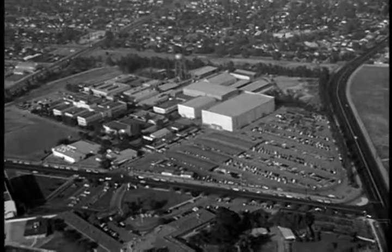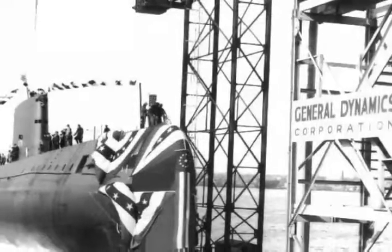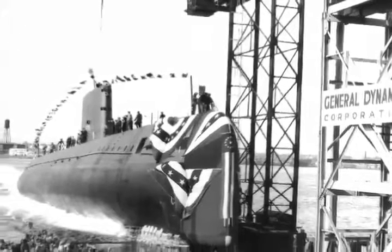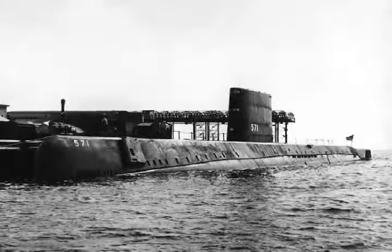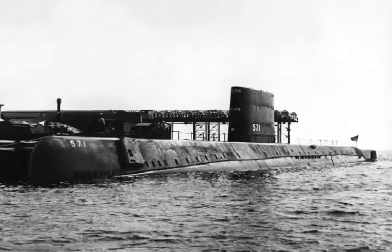And while the Disney team was developing their Nautilus at the studio on the West Coast, another nuclear submarine by the same name was being developed on the East Coast by the United States Navy. The USS Nautilus, the world's first nuclear submarine, was launched on January 21, 1954. And as it turns out, Walt Disney had a little something to do with that submarine as well.